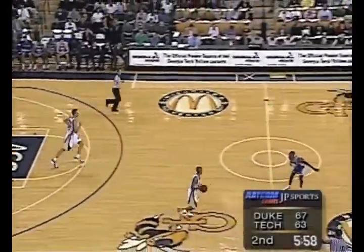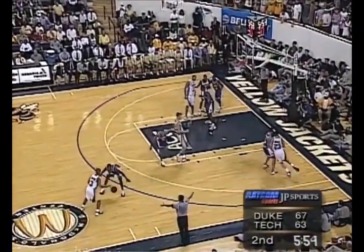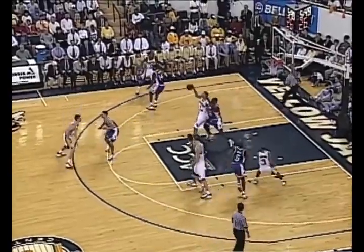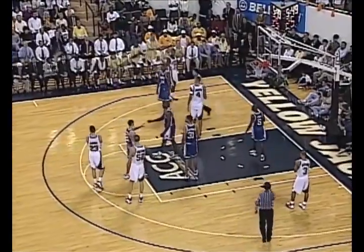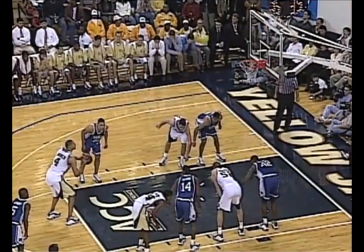Elton with 8. Got a danger point here for Georgia Tech, Bob. Duke has done a great job battling back in the game and taking the lead, and now Georgia Tech is going to have to tough it out and hang in this ball game. And Brand picks up his 4th. 4 blocks, 5 rebounds, 8 points for Alvin.